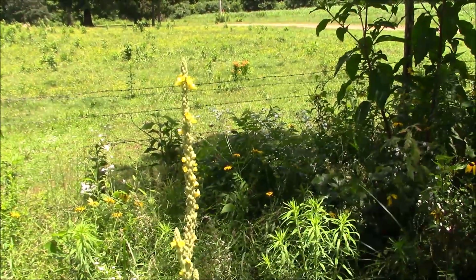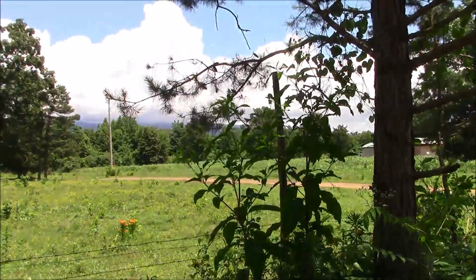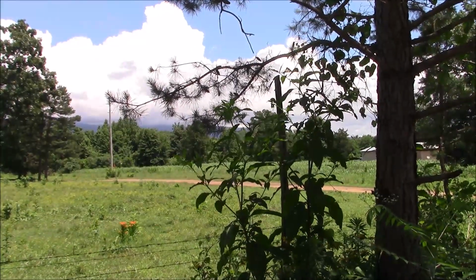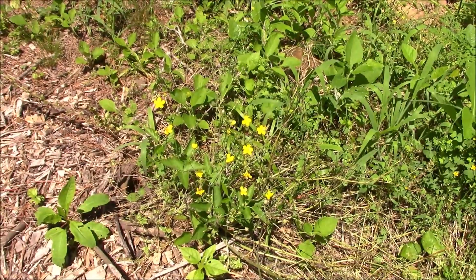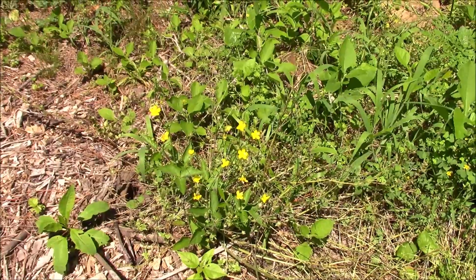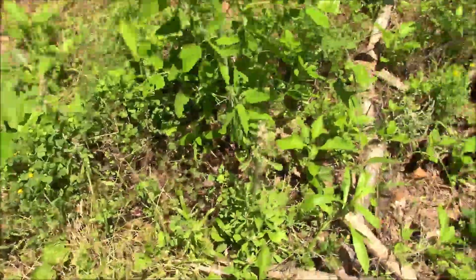So yeah, I didn't plant a garden, but I've got all kinds of stuff growing. And there are some pokeberries getting ready to develop. We've got these little yellow flowers. I have no idea what those are. They're cute. Plenty of those growing along in here.